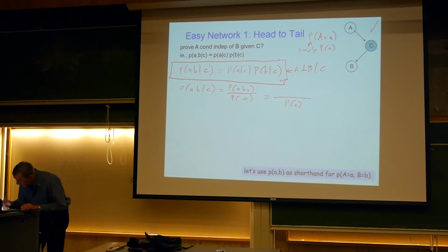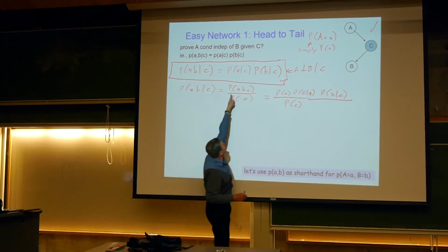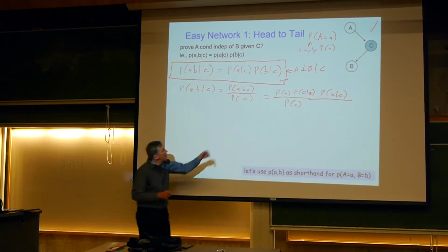Right, it's the usual factorization. I start at the root, A. It has no parents, so all I need is P(A). And then P(C given A). And then P(B given C). Again, the Bayes net tells me I can factor the joint distribution that way. And so it's this.